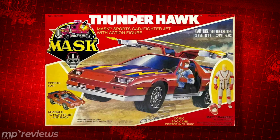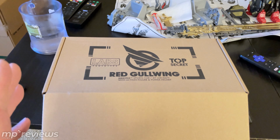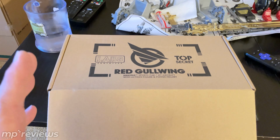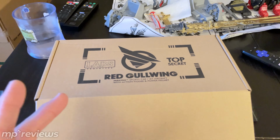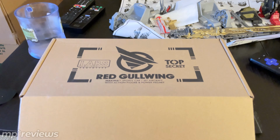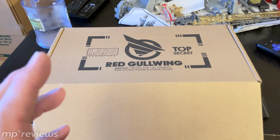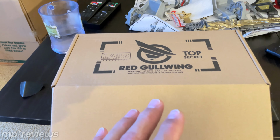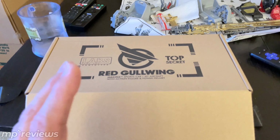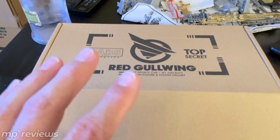And if you haven't seen the news lately, this thing actually has been issued a cease and desist by Mattel or Hasbro, whoever it is. I guess it's probably Mattel, is that right? I forget. But a cease and desist to Ramen Toy because the packaging and everything looks too similar to the actual M.A.S.K. franchise. So this version of the Red Gullwing will not be produced again.